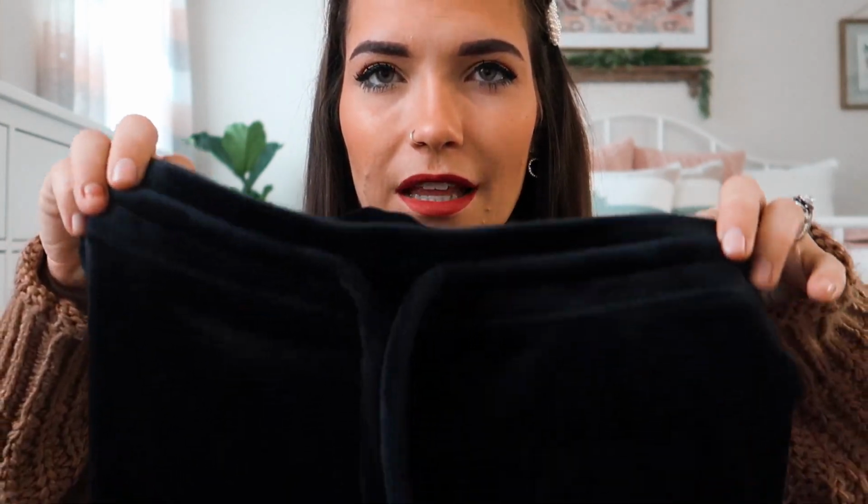Basically, this item I actually recently just got as well from American Eagle. I have just been obsessed with American Eagle and Abercrombie and H&M lately. You'll see a lot of that. But these are super high-rise plush leggings. But they're not really leggings. They're almost sweatpants, but tight-fitted sweatpants where they're tight to your leg, kind of like a legging.